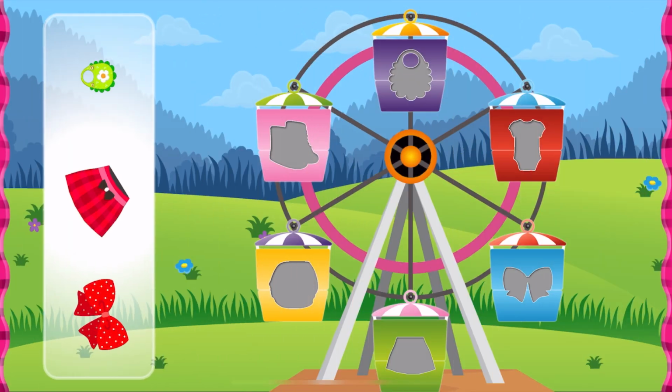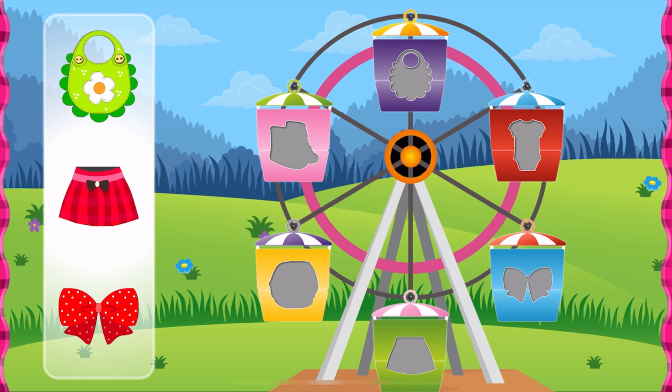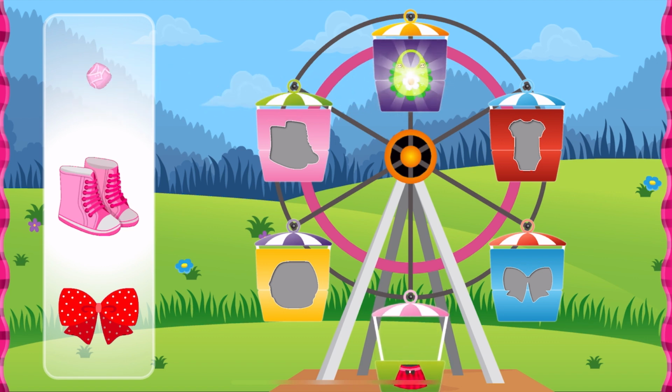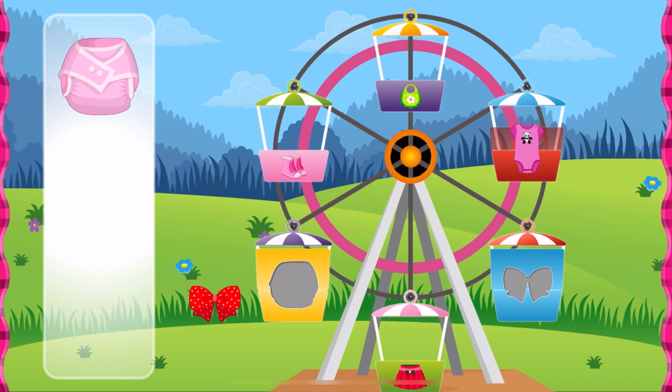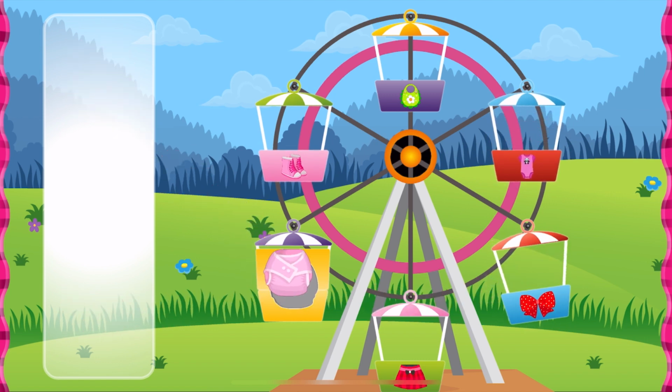Let's have fun with this Ferris wheel. Place all the pictures on the correct cabins. Skirt. Bib. Shoes. Bodysuit. Bow. Diaper.